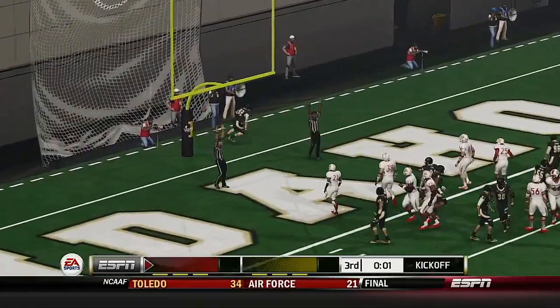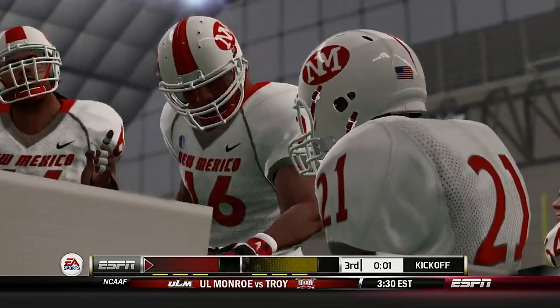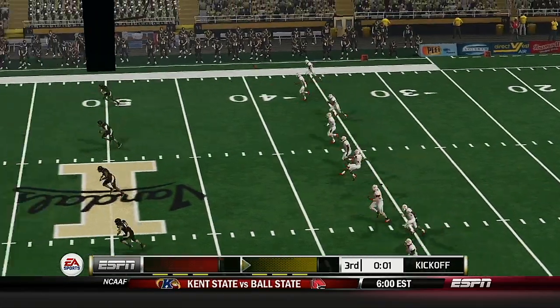And he converts the extra point. A 13-play, 70-yard drive, and they put up 7 points. So the score now, 20-14. Goodman has the ball all teed up, and he's ready to kick this one off.